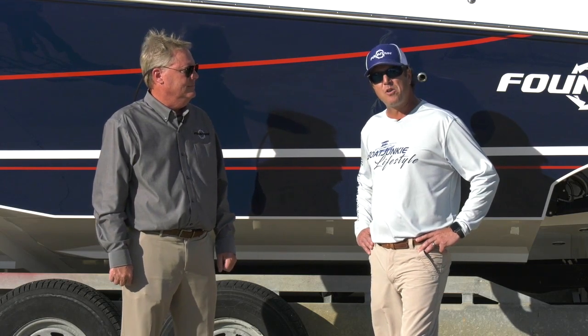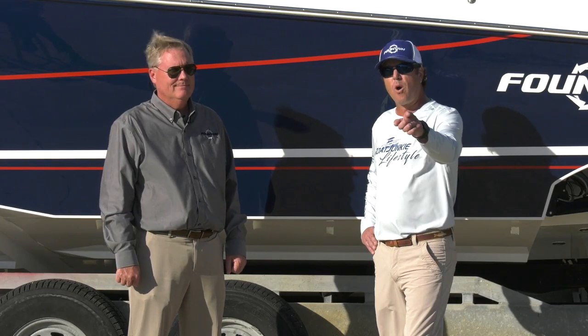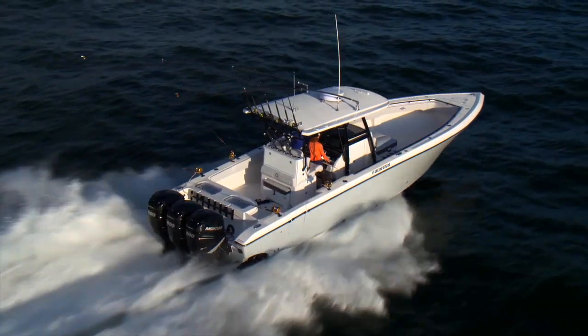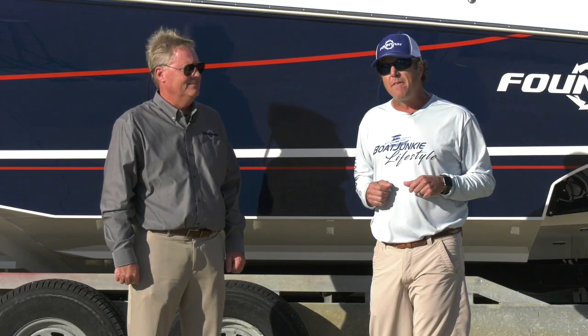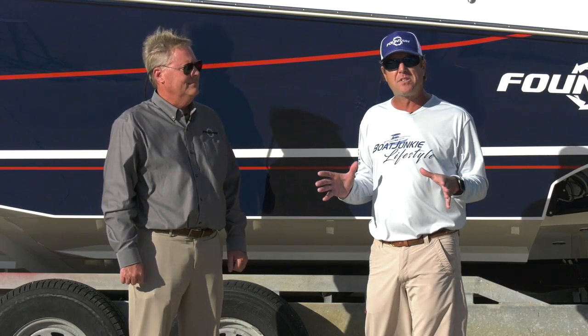Like a fountain's supposed to be, and that's what you get when you come to Fountain Powerboats. You get performance, you get excitement, and you get one of the most beautiful packages on the water. Folks, whether you're a big-time offshore fisherman, or you've got a family and you just want to go out and have fun on the weekends, or maybe you want something that goes 90 miles an hour and you want that racing performance, the classic Fountain performance, you can get it all right here at Fountain Powerboats.